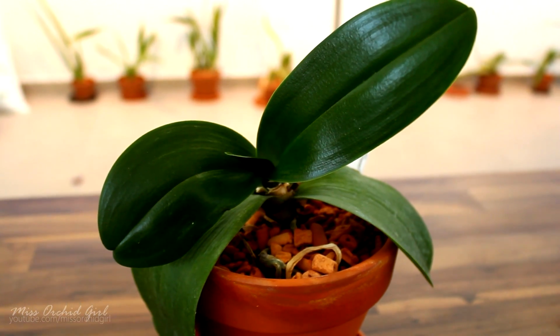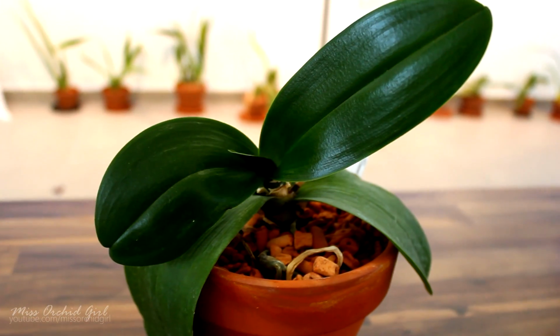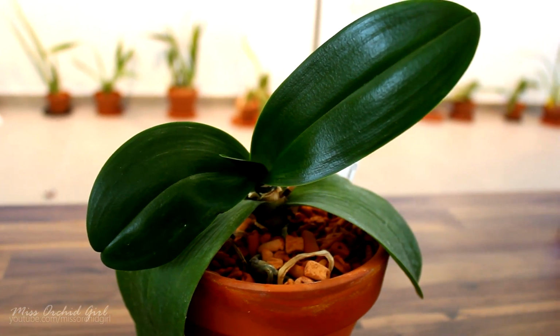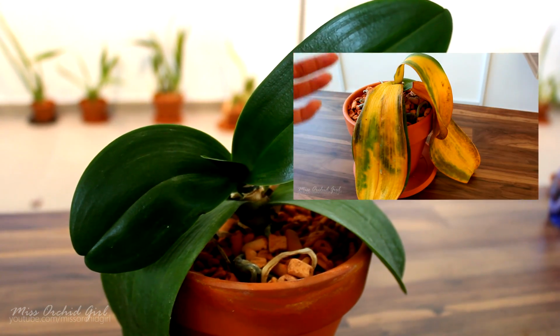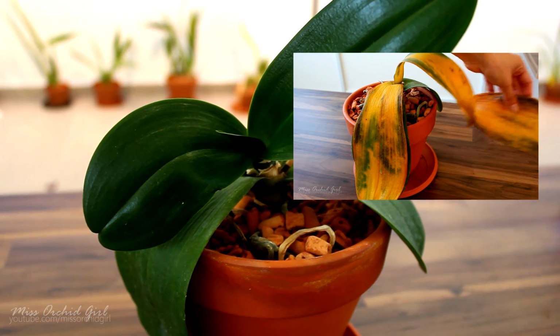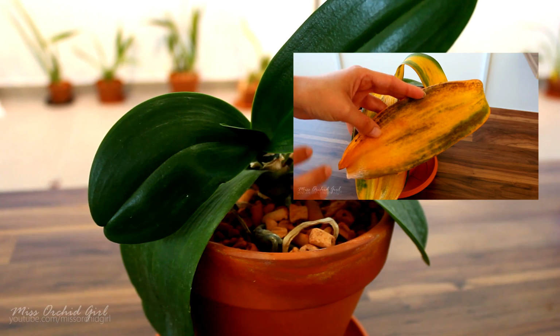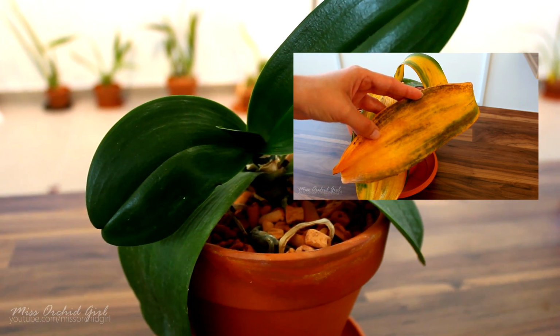This is the Phalaenopsis Timothy Christopher. Had to take a look at the tag there. So when I purchased this one, it had severe sunburns. I'll show you in a corner of the screen or somehow on the screen how it used to look like. I'll also link you to that video in an info card, which you can find in the top right corner of your screen if I'm not mistaken.